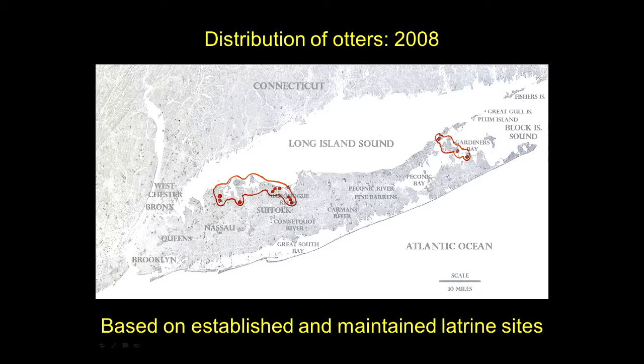So this is the distribution of otters. Collecting the latrine sites, this is what I came up with for 2008. And looking at this distribution, you wonder where these populations came from.